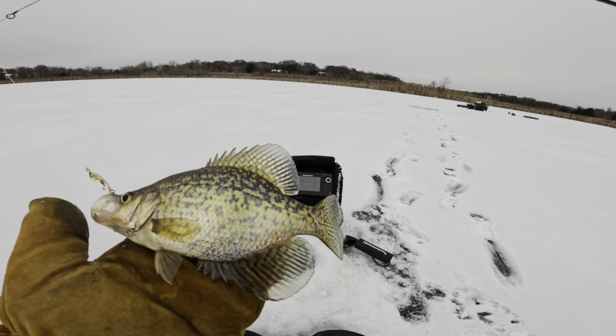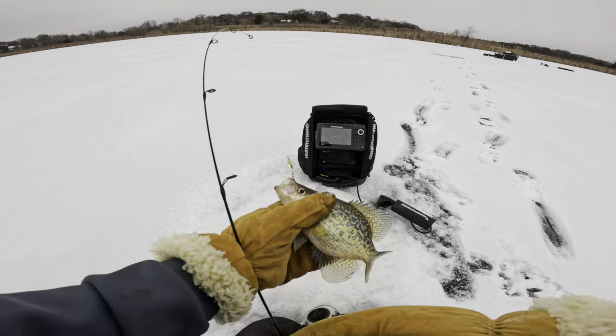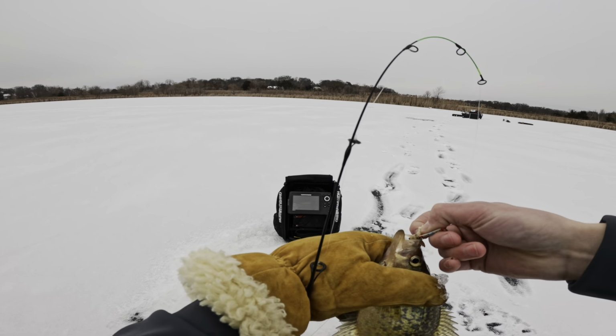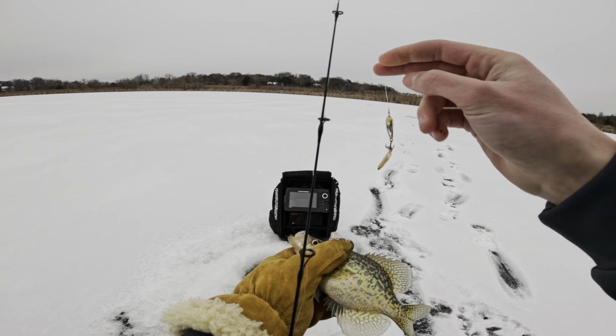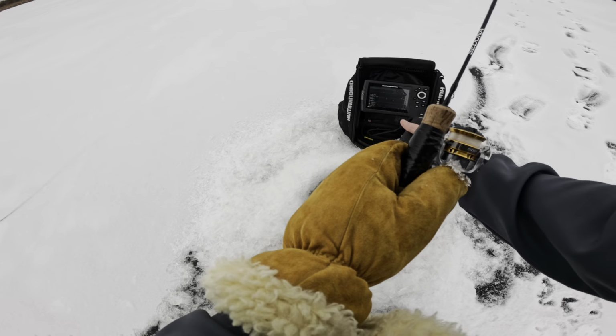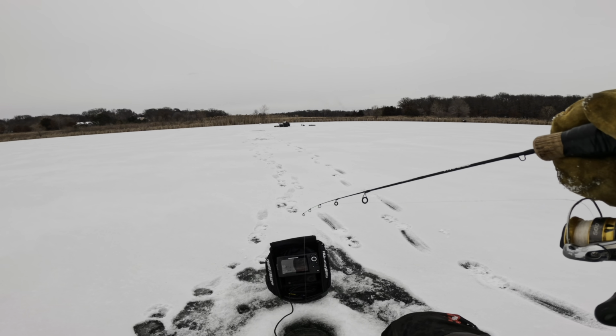About 7 feet off bottom, and probably the best crappie of the day. There's a couple more down there, so I'm gonna get them unhooked real quick and drop back down. We're in 24 feet of water right here. Send her right back. Real big school right there.